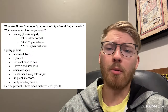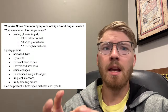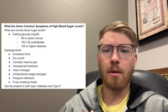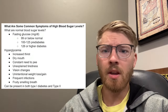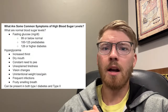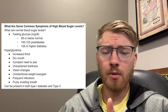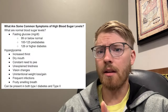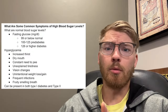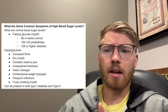The interesting thing about all of these different symptoms is that they can be present in both type 1 and type 2 diabetes. There isn't really a specific set of symptoms that would work for just type 1 or type 2. And type 1 is, of course, that genetic variation where the cells in your pancreas just simply aren't able to produce insulin. Type 2 is where you have so much blood sugar in your body that your body can't actually produce enough insulin to lower it. So in both of those variations, it doesn't really matter when it comes to overall symptoms.